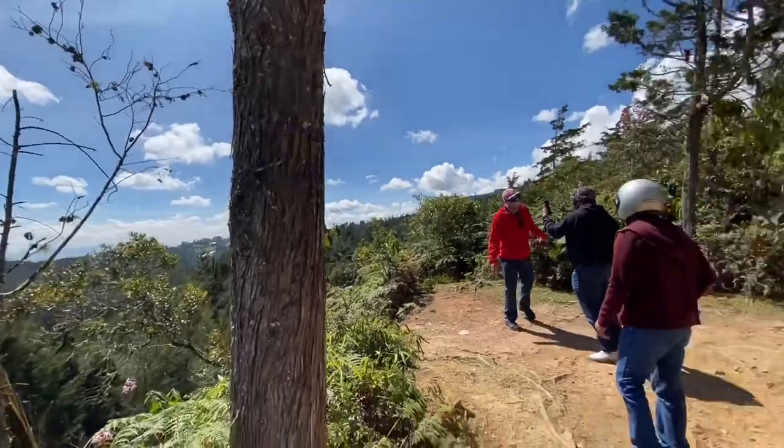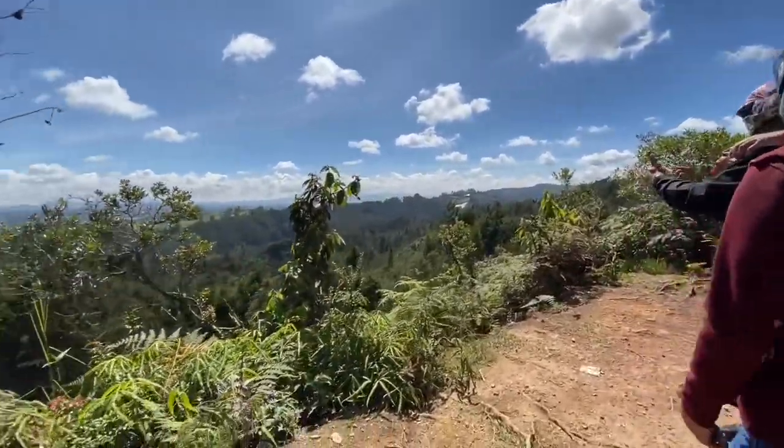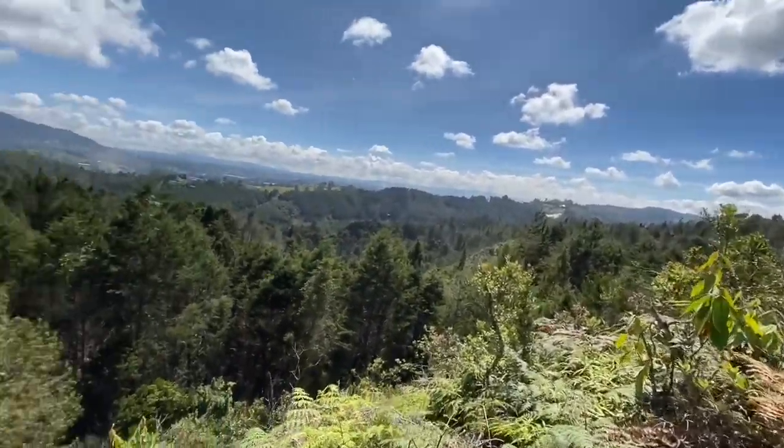four-wheelers. What's going on with you? Yeah. Hey, man, can you see me? They over here checking in. Look at that view. Here we go. Hit it, Sean.